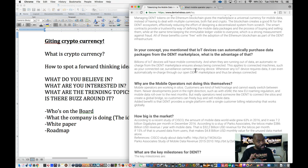You want to stay connected, and you want to connect the dots. This applies to connected machines such as your connected car. Those of you with Teslas already know what this is. Here we go. Connected car, surveillance camera or tracing device. Whenever an Internet of Things device requires data, it can even automatically recharge through the open Dent marketplace and thus always be connected. That is huge.